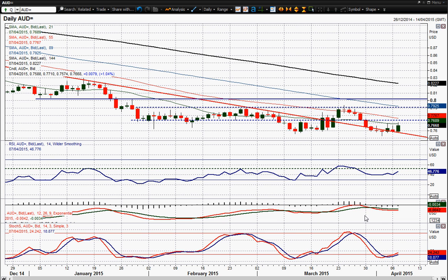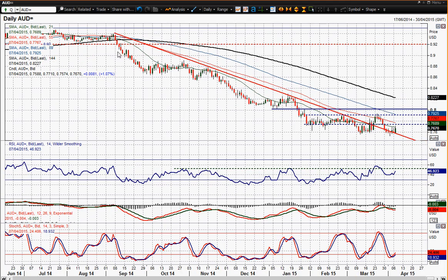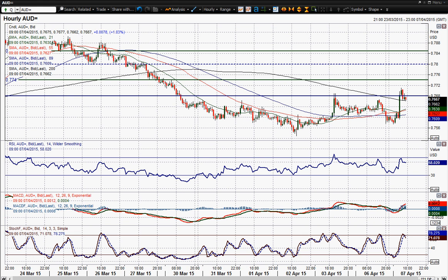The momentum indicators are all in a broadly negative configuration. You'd say that arguably there's a bit of a buy signal that you're seeing on the stochastics now that might see a bit of a rebound, but I'd still be looking at using any rallies as a chance to sell the Aussie, as I think the Aussie is going lower on a longer term basis. You can see across the last few months there's no real sign of a recovery on the Aussie, and it continues to put pressure on the lows.